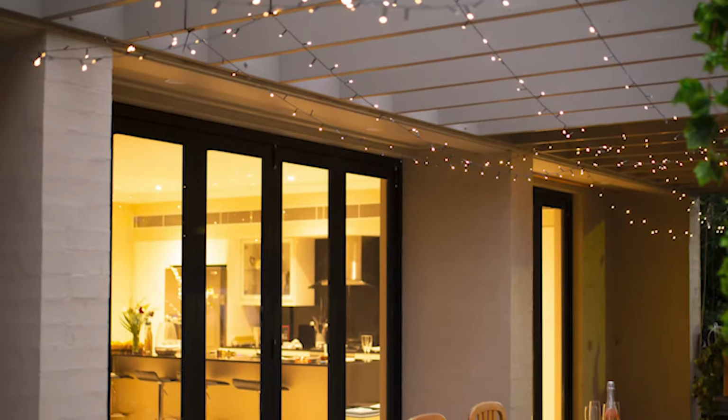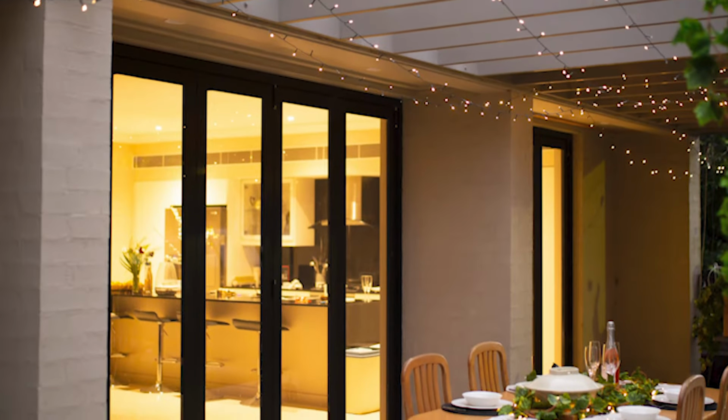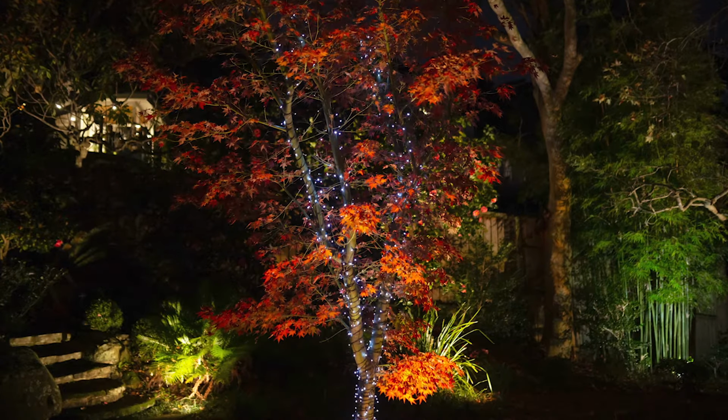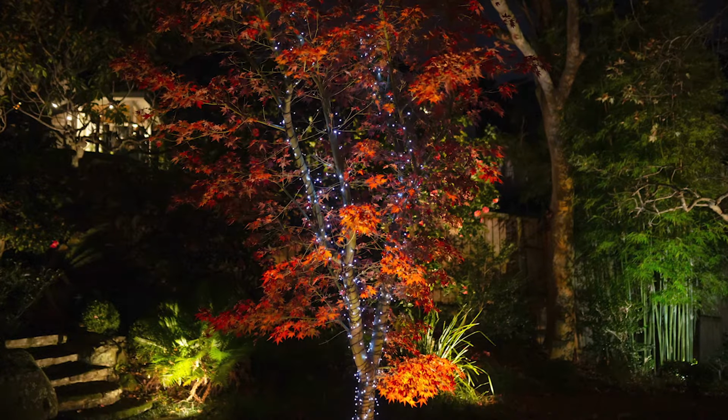Or maybe you're just after that extra spark for your outdoor entertaining and decorating. Our fairy lights could do the trick, best displayed along trees and plants or throughout your deck.